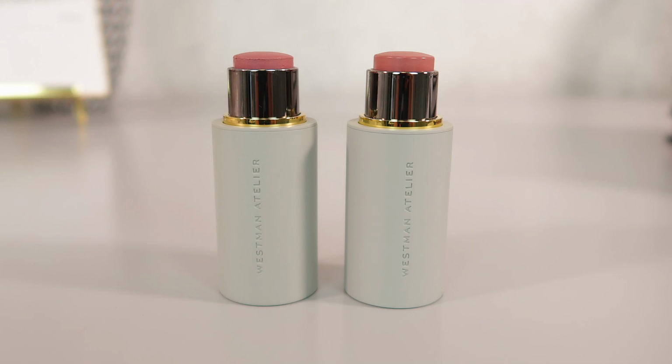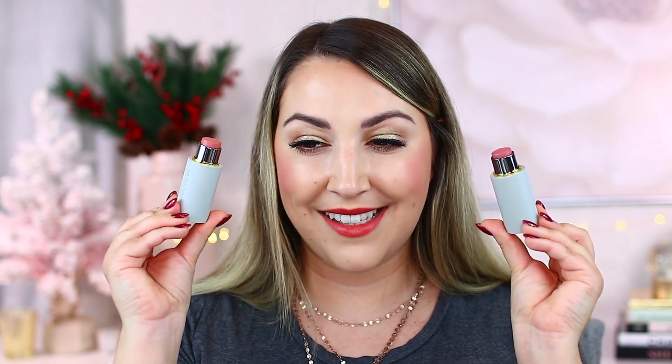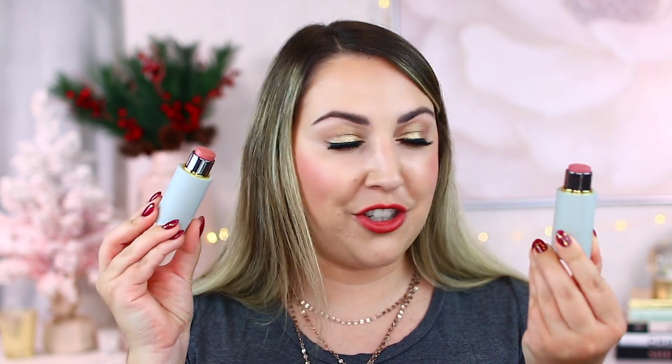healthy, flushed cheeks. In the past, I used to be very turned off by cream products because I felt like their staying power was not always there. And then I started discovering products like these, as well as other brands that have longer lasting cream products, and now I've become obsessed. So this is definitely very luxurious packaging.